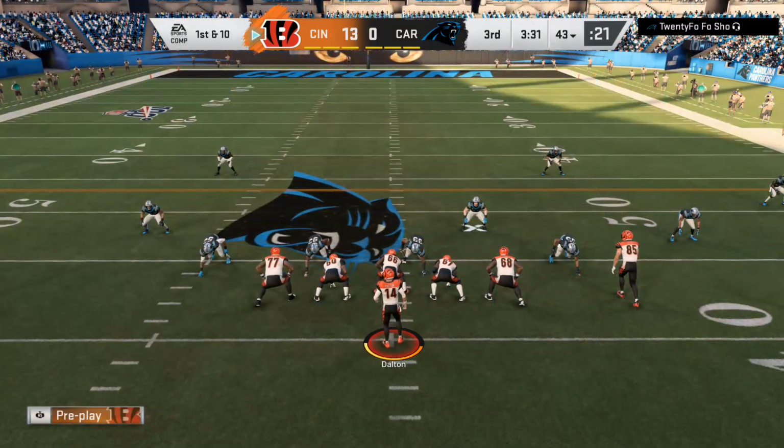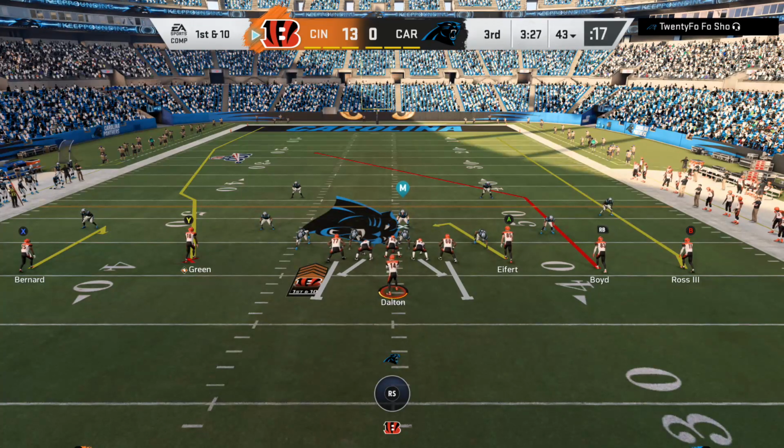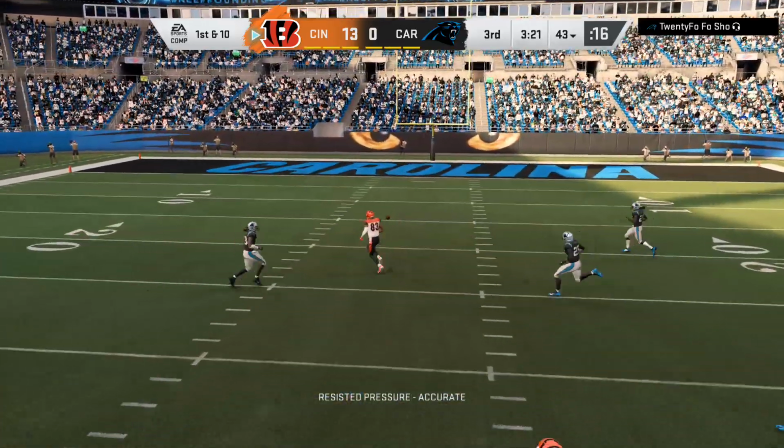Defense should be aware for that, right? They should be aware, but it's hard sometimes. Yeah, it's not easy. Because when they sell that route really well, you think they're going upfield, then they curl back, show their numbers to the quarterback, and complete the play.